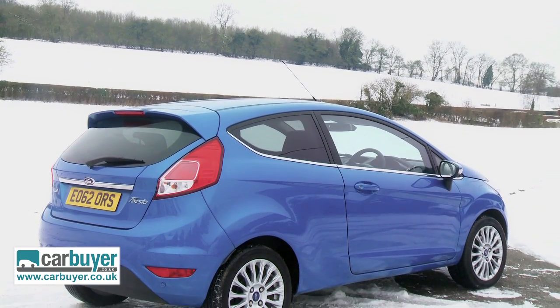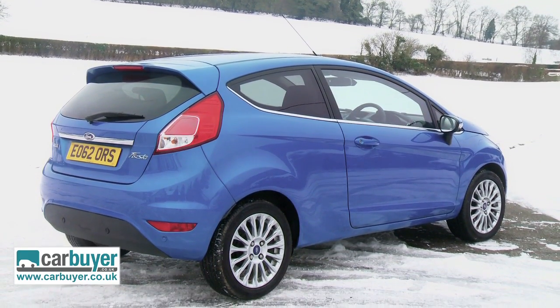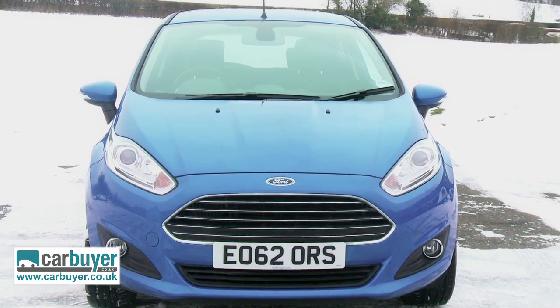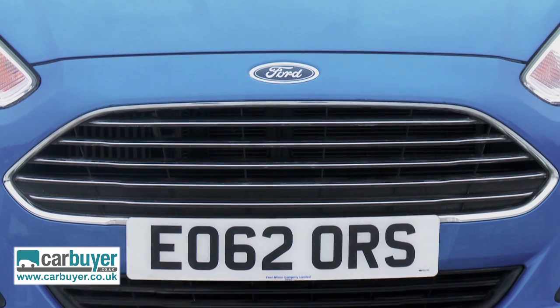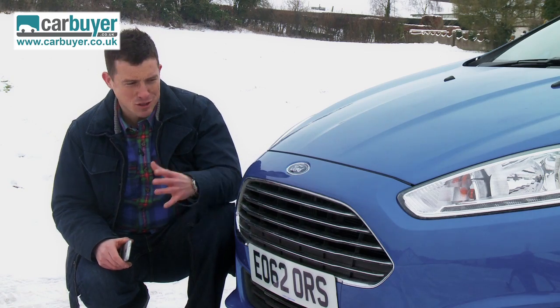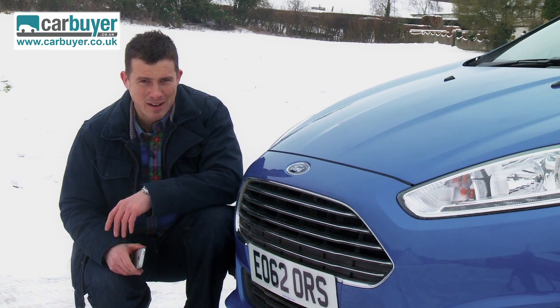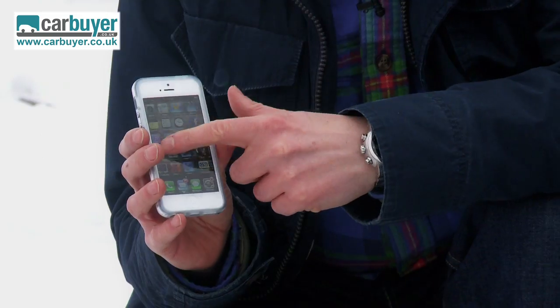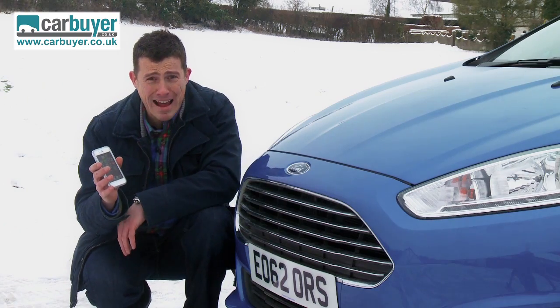As part of a midlife facelift, there has been the odd nip and tuck at the rear, but it's the face which has received the major work. Most notably, the new grille, which looks like it's been lifted straight from an Aston Martin. Now, if you're not convinced that a Super Mini should copy the look of a supercar, then consider this. Many cheap mobiles these days copy the design of the iPhone, and no one complains about that.